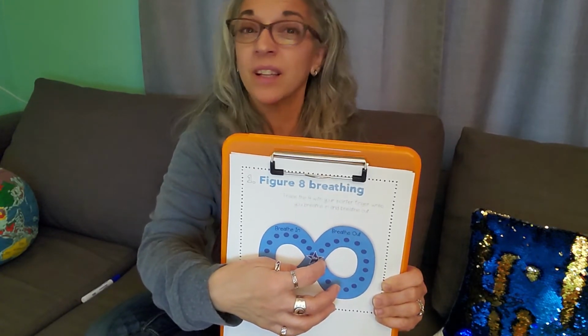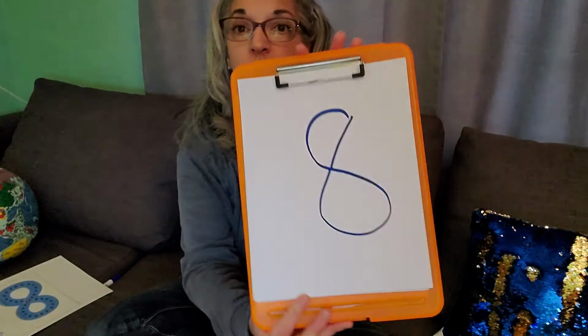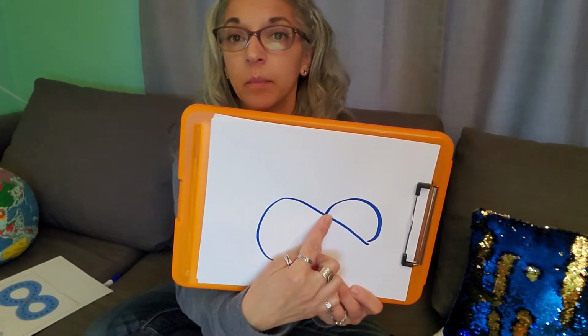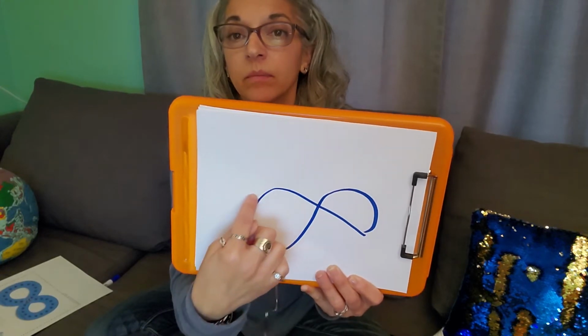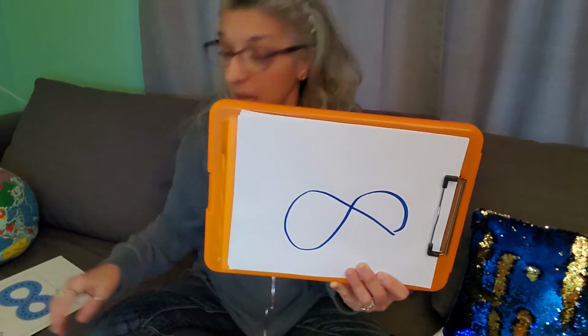It can be a point where you hold it for a little extra second. If you can't print this or don't want to, you can easily do the same thing with the one you drew. Just turn it this way, start in the middle, breathe in and out, in, out. Either way, that's figure 8 breathing. Those are all different breathing exercises, and I'm sure you're all ready for those because we do a lot of breathing with our mindfulness practice at the end of the day.